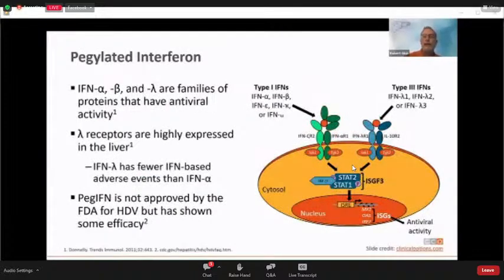A little bit more on pegylated interferon. We have type 1 interferon, interferon alpha. We have type 3, which is interferon lambda, which is in development. These modulate STAT and a variety of other genes. Lambda is very liver specific, so this may benefit clearance, or if there's extra hepatic sites of viral replication, this may be a decrement for lambda interferon, and the studies are currently pending.